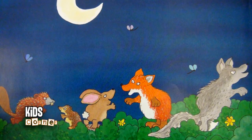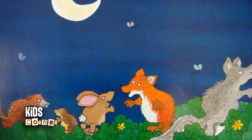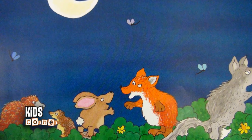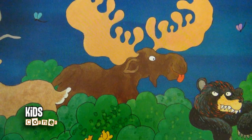It was decided that the race would take place the next morning at first light. The two would meet on the side of the pond and race to the other. That night, Beaver told the other animals about the race. Word began to spread throughout the forest.